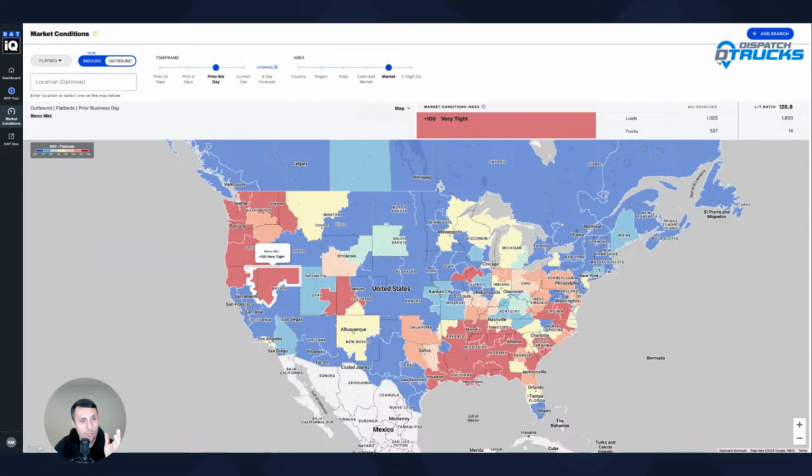It's hot. I used words like hot, it's very tight, it's a loose market, it's a cold market. I don't want you to be confused by these words. Think about it this way: red is basically where there are too many loads. As you can see on the right side, it's about 2,000 loads, right? The 14 trucks available. That means 2,000 loads are available, but the capacity of the trucks is less. We have only 14 trucks available to move these.